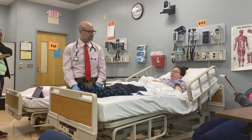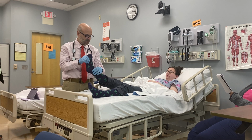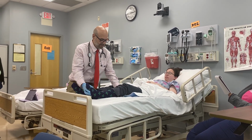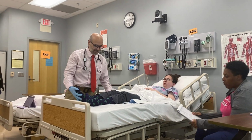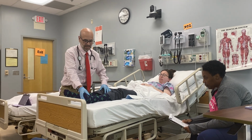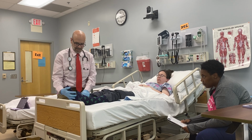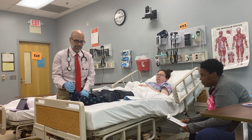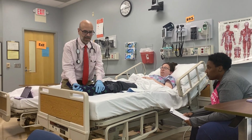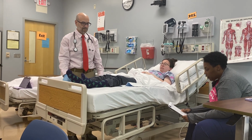Right. Okay, assesses for range of motion of lower legs. Range of motion, she's able to flex her hips, she's able to flex her knees, she's able to do external rotation and internal rotation of the hips. Dorsiflex and plantar flex of both feet with no crepitus and no pain.